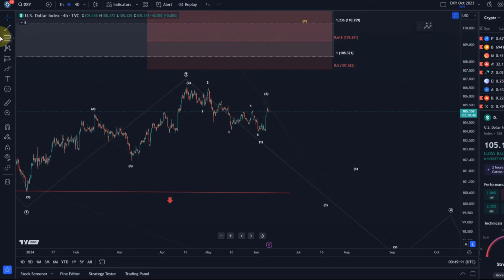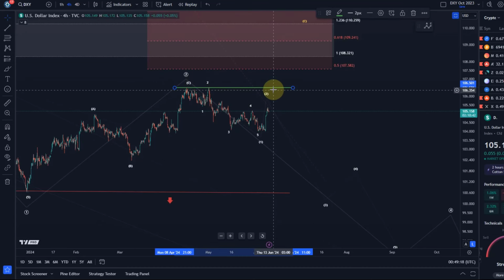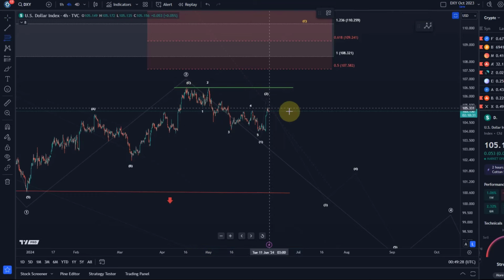So which levels are the relevant levels? The invalidation point for the white scenario is this one. It's an upside breakout point as well. It's at $106.50 pretty much. It's the April 2024 high. But ideally we don't even go above that level. So that's the clear invalidation point.